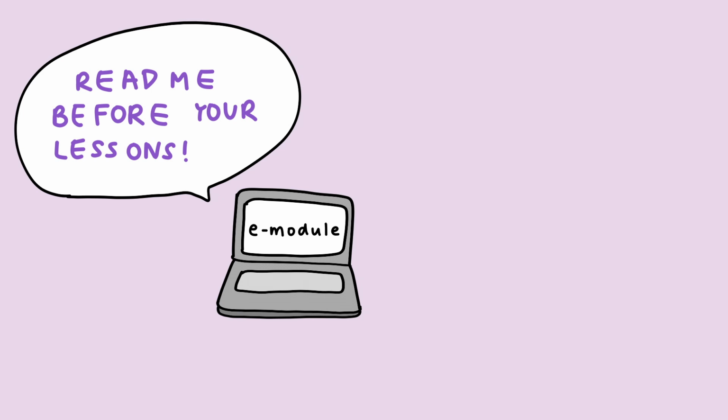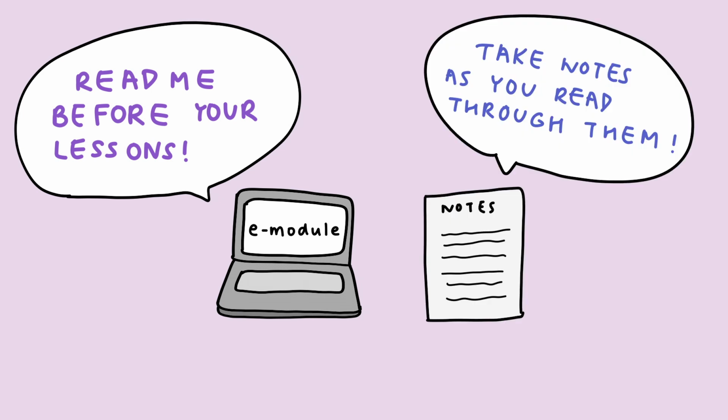Also, don't just read through them, but make notes as you go along. I know this takes more time, but not only does this help you absorb the knowledge better, more importantly, it's going to help you a lot in your revision. When it comes to around Easter time before the final exam season, all you have to do is print your notes out and study them. Whereas if you don't have your notes, you'll find yourself struggling because you'll have to go back to each of the e-modules to learn them.